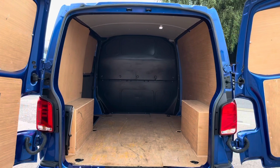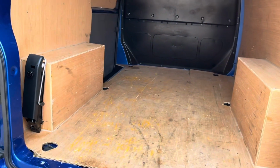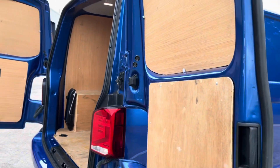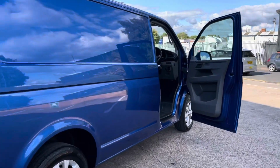I've now opened the rear barn doors so you can see inside the load area. As you can see, the wood ply lining has been professionally fitted. Across the floor, you will notice load lashing rings. This is ideal for securing loads whilst in transit. Here we have a release catch for the rear doors, and this is the advantage of the catch. This panel van is painted in Ravenna Blue.